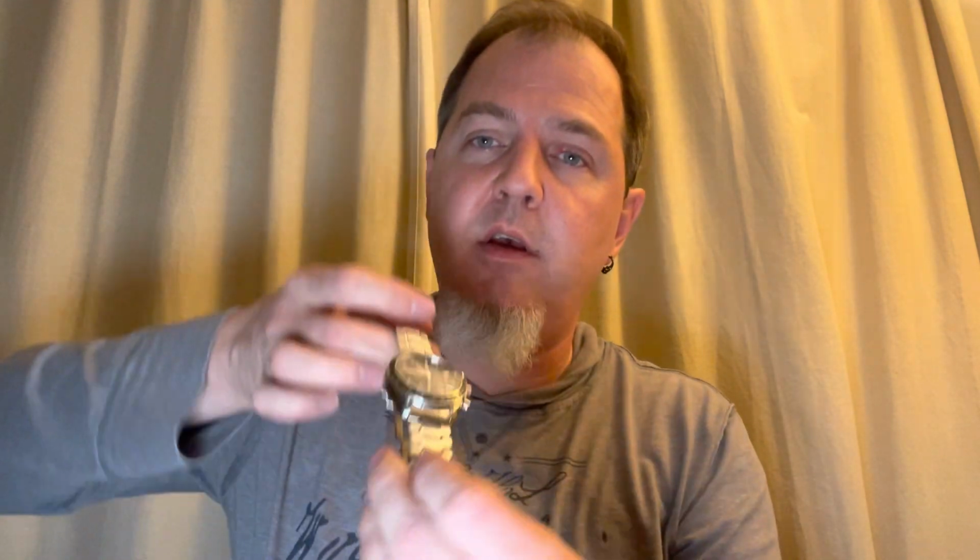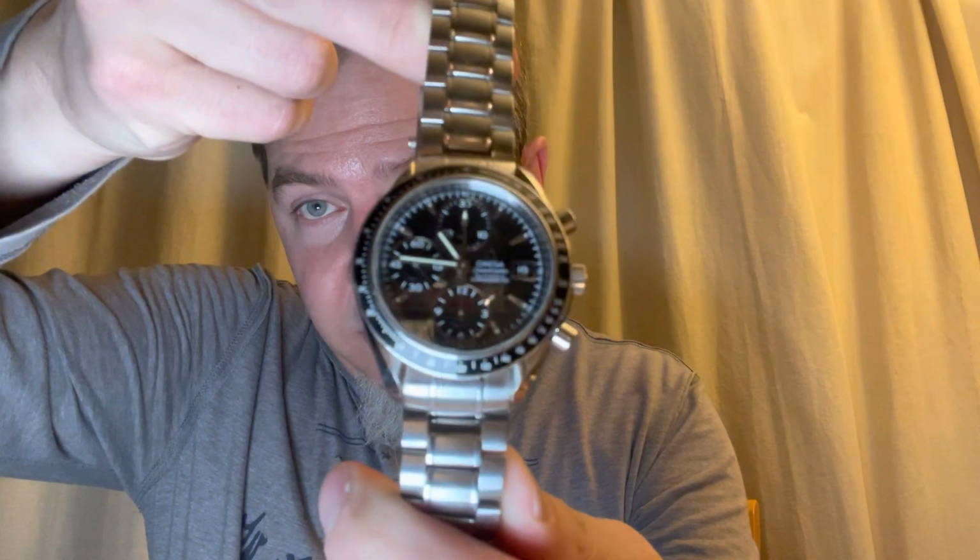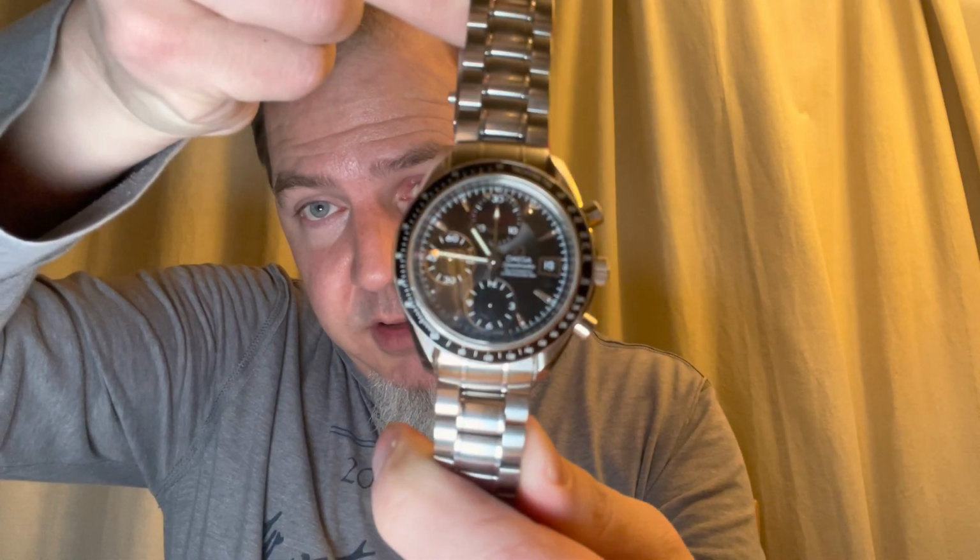Oh, I forgot the very last one. The one I'm actually wearing. This one is my kind of my grail here. This one is the Omega Speedmaster Racing Chronograph, circa around year 2000. I like it a lot.